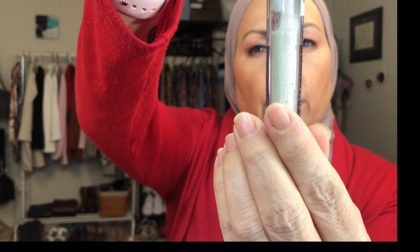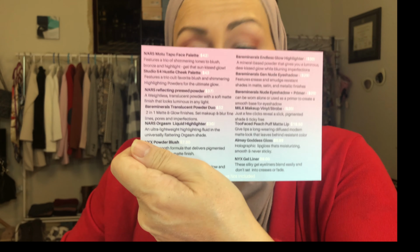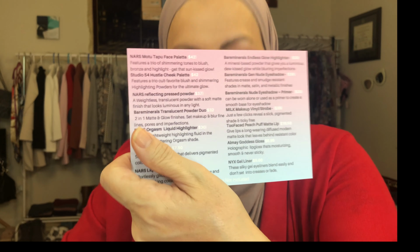Okay, next. What is this? Oh, this is by Almay. It's called the Goddess Gloss. Goddess Gloss. What are you? Let's see, by Almay. Okay, let's see what it is. Hopefully I'll be able to find this on here. The problem is they have so many things written that you could possibly have in this box, but you have to really pick and find it. So, okay, the Almay Goddess Gloss is $9.99.